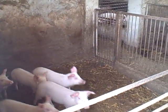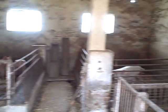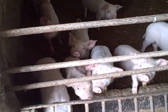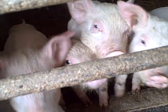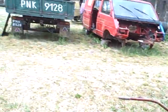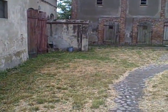A little dark in here, but here's all the pigs. And here's some little ones. Noisy little creatures, aren't they? Anyway, well, that's my farm tour.